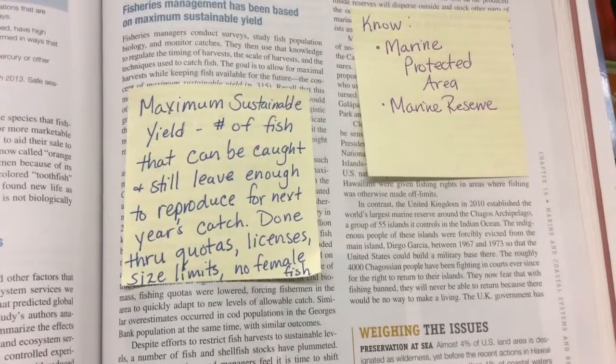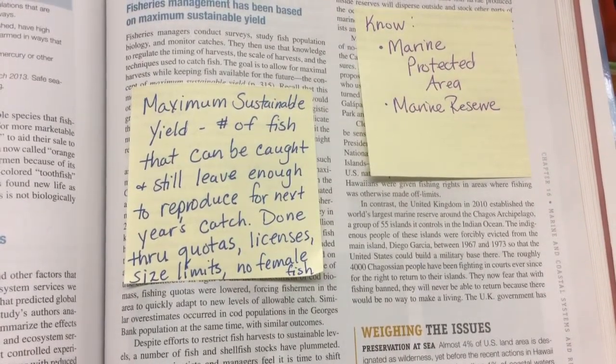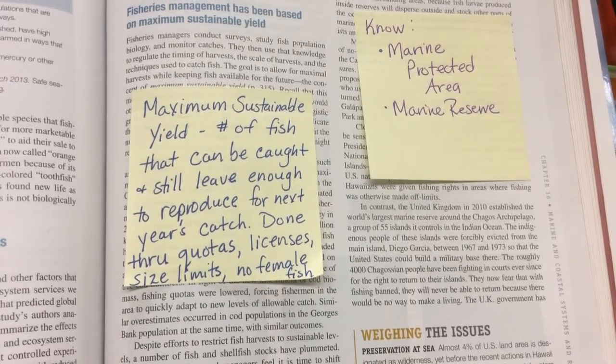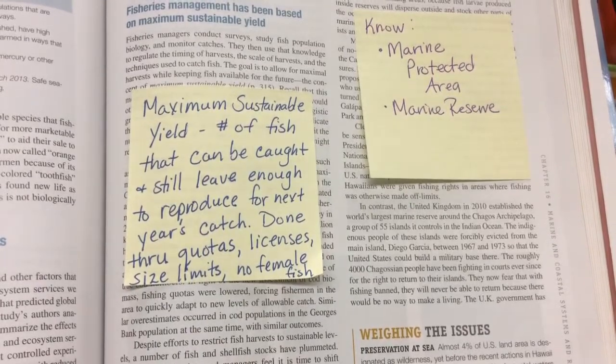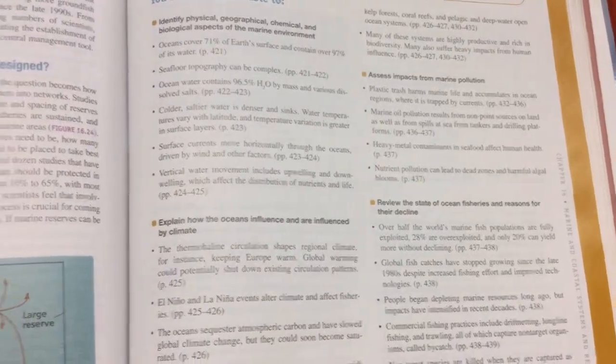Know the definition of a marine protected area and a marine reserve. So what we've done is we have set aside some places like off our coast, the Channel Islands, that you can't fish in. But what it does is it gives baby fish a chance to grow up and get bigger. And it works. Now, fishermen hated them at first. They hated marine reserves. But they found out really within a few years that it's actually beneficial to them.